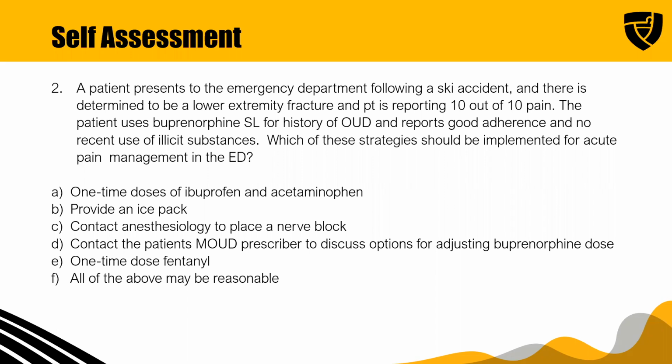Is it something where a lower extremity fracture may be assisted with an adductor canal block? And we want to contact the provider to ensure that if we adjust the dose or discharge the patient on an opioid, the outpatient provider is amenable to that recommendation, and the patient is in pain. And when in acute pain, the opioid requirements are going to be higher. And so a one-time dose of fentanyl is appropriate.